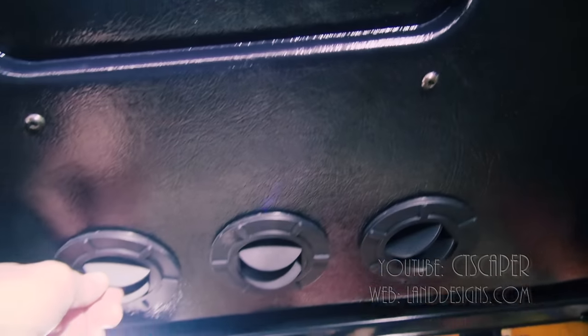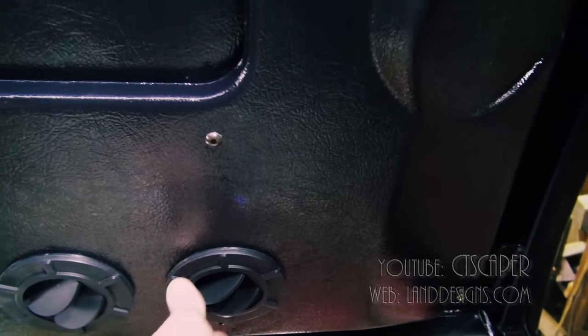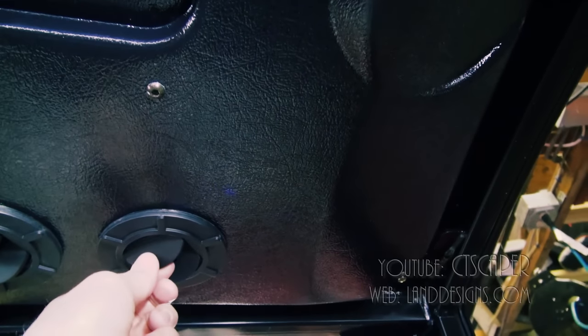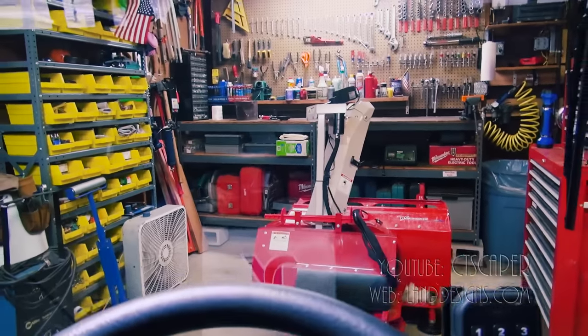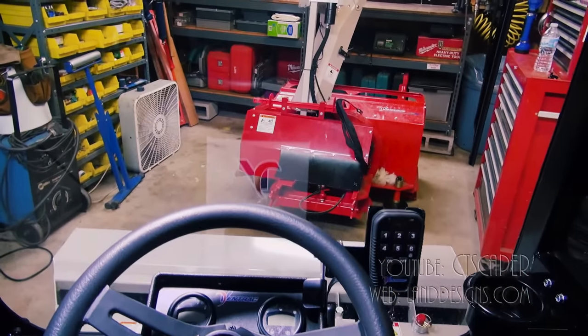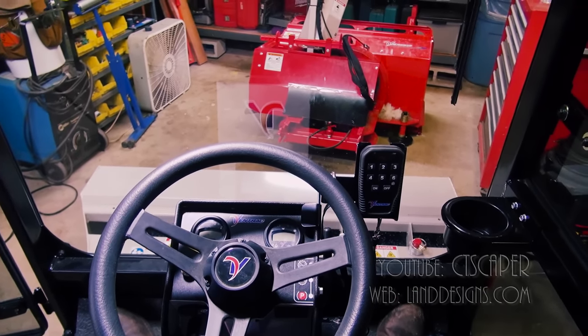And then you've got three fan things here, which you can move around the cab to move the heat. And then the seat I'm on is adjustable. But this is what you're looking at. If you're doing snow removal, I got the camera pretty much right where my eyes are. So this is what you would be looking at.